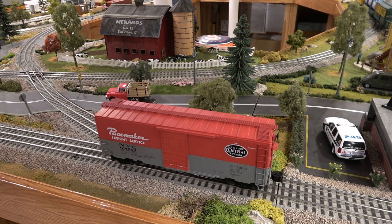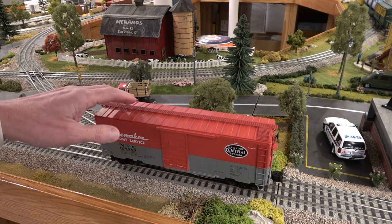Okay, so that should be the first unload sequence, and then if we move it.